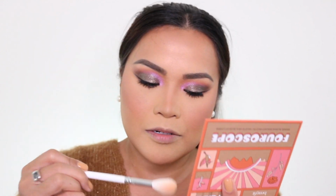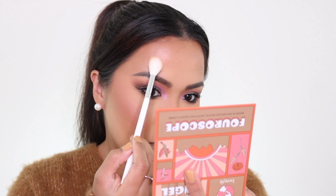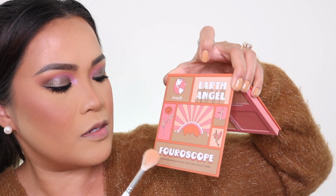Very nice, luminous, natural highlighter. I'm also gonna put it here on top of my eyebrows. Wow. I think these are all their best sellers. It's called Fox Cove Earth Angel. I love this palette.